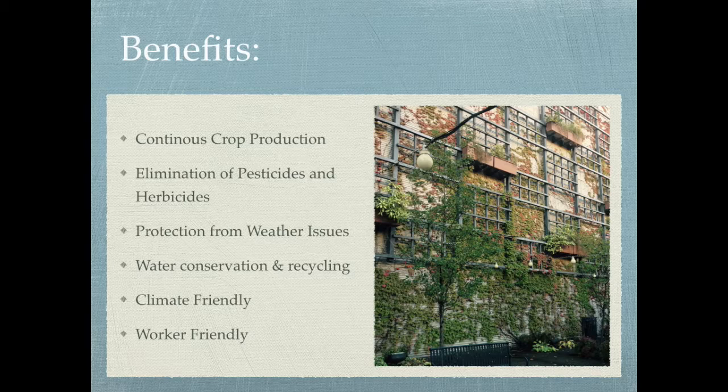So the benefits to vertical farms are as follows: continuous crop production. You can get many more crops than you can in a traditional farming setting with vertical indoor systems. And again, this system also ensures protection from weather issues, also the elimination of pesticides and herbicides. It also greatly helps with water conservation and recycling of water. Definitely a climate-friendly space and a worker-friendly space.